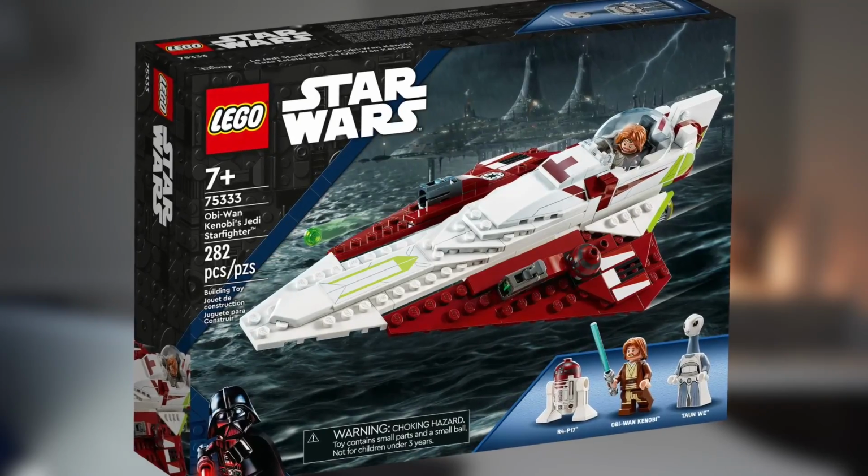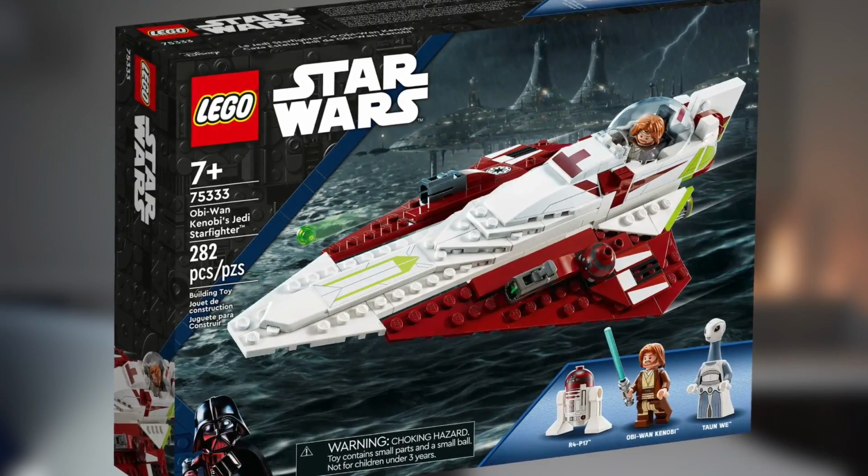Obi-Wan Kenobi's Jedi Starfighter, $30, came out August of 2022. That is one that I am not going to invest in. Cool set, but just not for me.